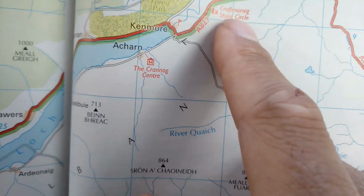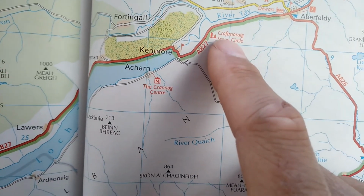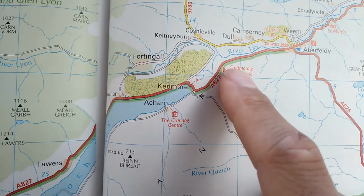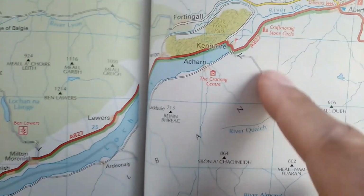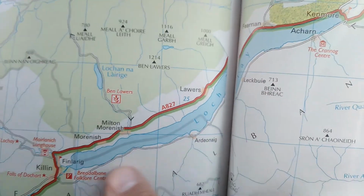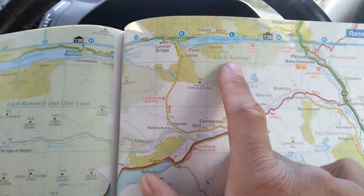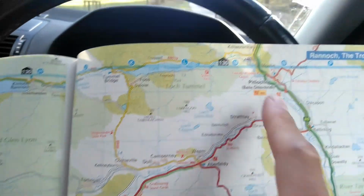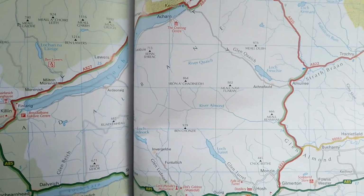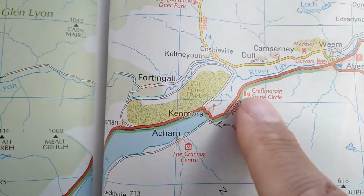Croft Moraig stone circle. You've got the Croft Moraig farm, and the stone circle is more or less right next to the farm. It's on the farm, kind of. If you continue on further, you get to Kenmore, and this is Loch Tay. All this area of Scotland's really, really nice. You've got Schiehallion Mountain further up, Pitlochry, Dunkeld. It's a really beautiful part of Scotland. But that's where I'm at.